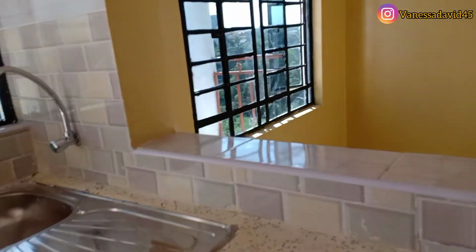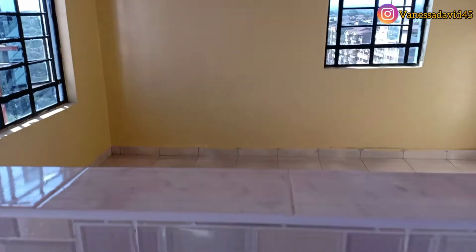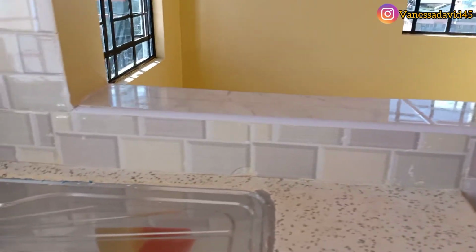So guys, this is how our kitchen looks like. It's an open plan kitchen. I just love it. But one thing that I feel is amiss on this kitchen, for me it looks so small. For me, the cabinets are not that enough.